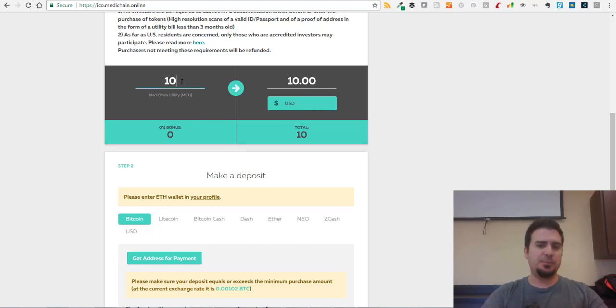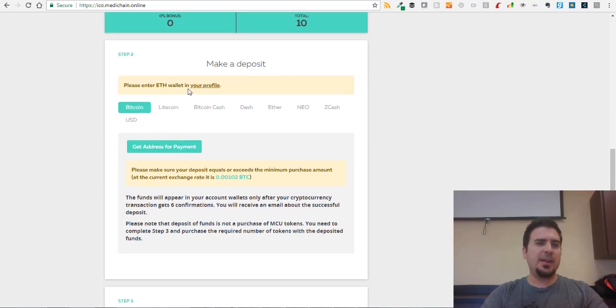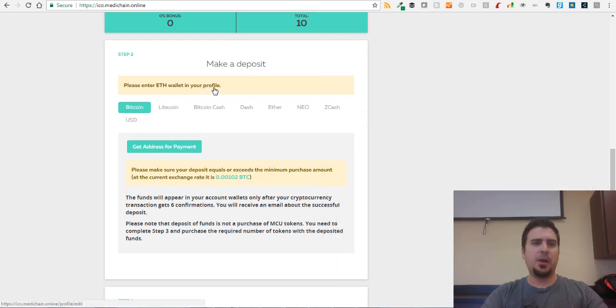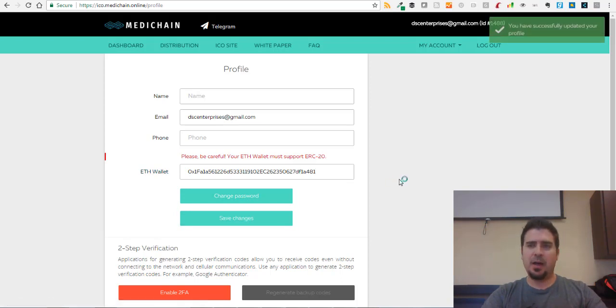So to purchase, you just put in the number of tokens that you're going to buy, and then it'll calculate the total number of tokens you're going to get. And that's all represented here. You need to make a deposit. You need to enter your Ethereum wallet into your profile, which I'm going to do right now. Here's my Ethereum wallet. I'm going to copy that. I'm going to go into my profile right here. I'm going to put my Ethereum wallet in there, and then I am going to save my changes, and that should allow me to go and buy.